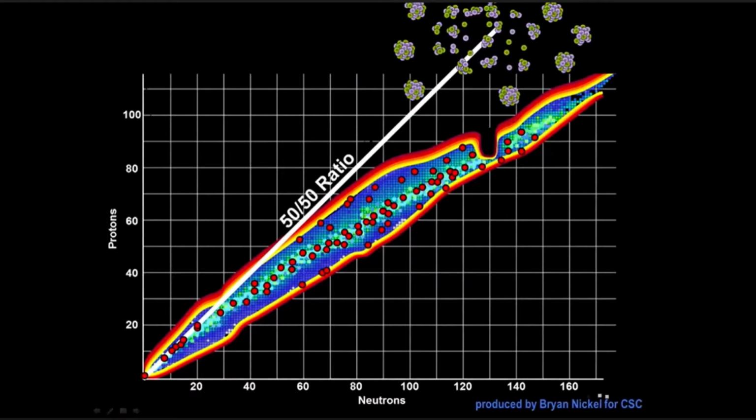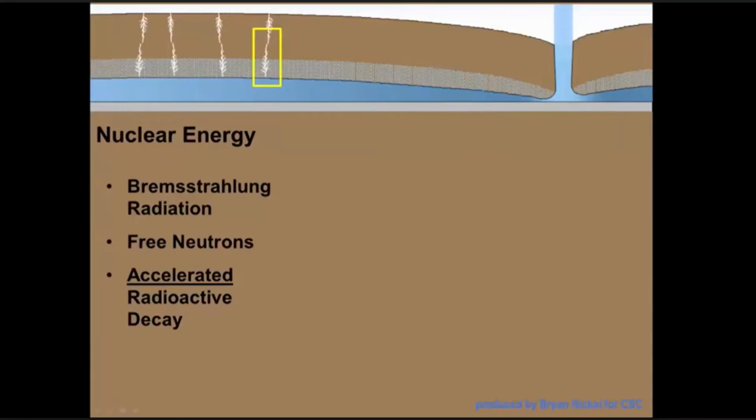In addition to producing all kinds of new, heavy, unstable elements, another series of chain reactions would have occurred at the nuclear level within the granite plates. These reactions transferred much of the generated heat into the subterranean water. In addition, they also caused accelerated radioactive decay of newly created heavy elements.